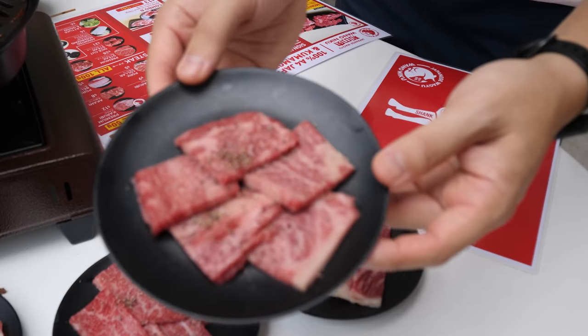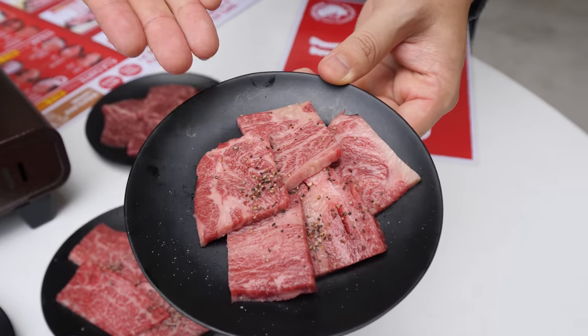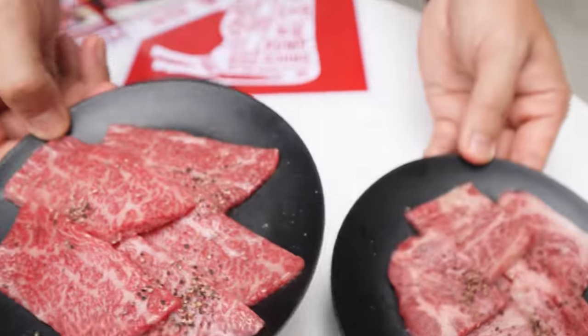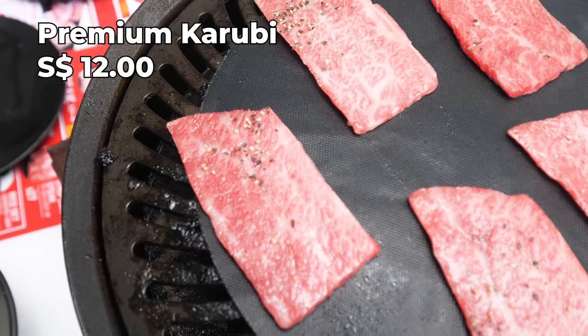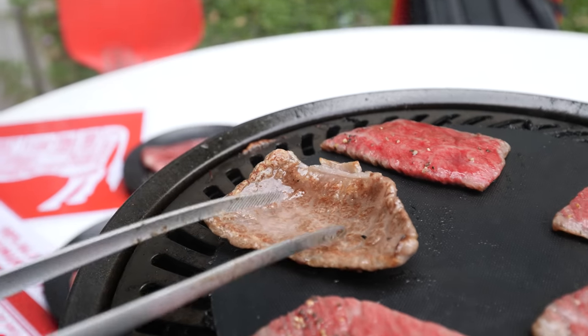This is the normal karubi, and it only costs $9. This quantity will cost like easily double if you go to restaurants. It's really insane. I mean, look at the marbling. And this one too, this is the premium karubi. Absolutely beautiful. It's amazing. Okay, let's start from the premium karubi. $12 for this. Cannot wait to eat this baby.